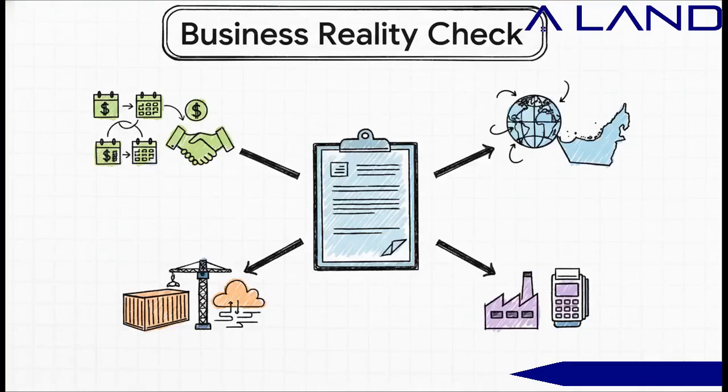Let me give you a few examples to make this real. Say you're a consultant and your clients are all in Europe. Well, you're going to need a setup that makes international invoicing a breeze, one that European banks recognize. Or maybe you're selling software globally with subscriptions. You need a license that specifically covers that e-commerce and digital services piece. Or what if you're trading actual physical goods? Then your choice will depend on being close to ports and logistics. See, each answer points to a totally different kind of company structure.